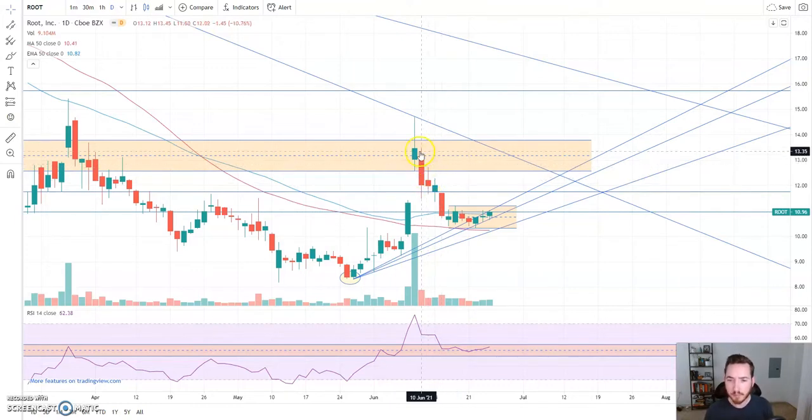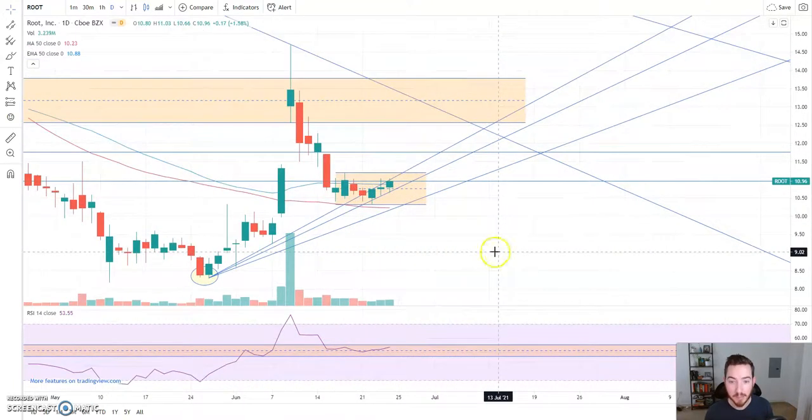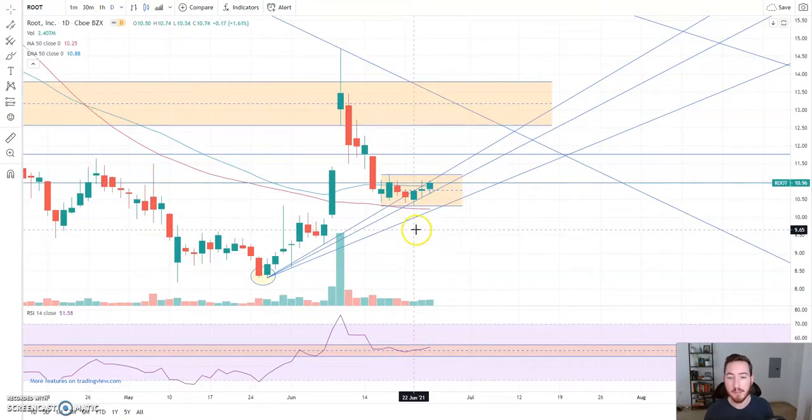And so where we're at in the phase of this pullback is we've pulled back pretty hard, but we've seen some consolidation. So if we start seeing more price action and pushing above this recent price channel, that's a big positive because a couple things are happening.